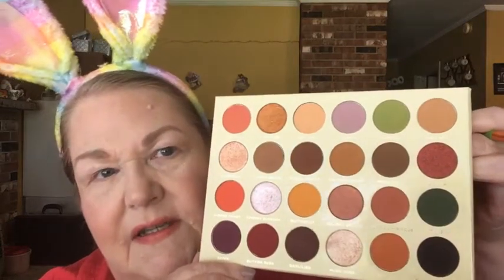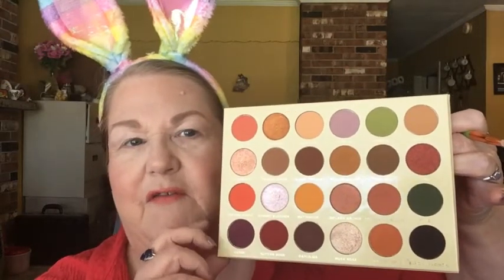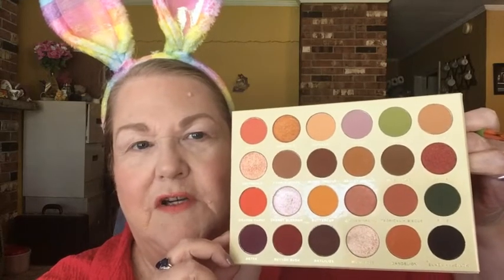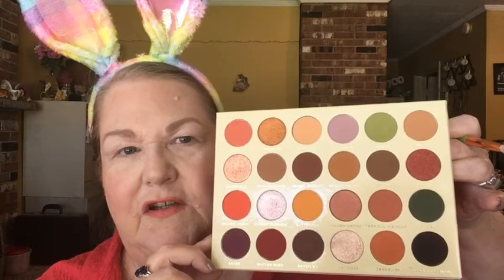This was my all-time favorite palette for 2021. I did a favorites video on palettes not too long ago. I can link that up in the cards, and you can get to it after you watch this video, and you can see just what all my thoughts were on this palette and all the other palettes that I chose for my favorites. But this one made it to number one for 2021, and look at all these colors, y'all.